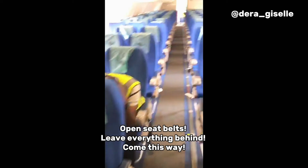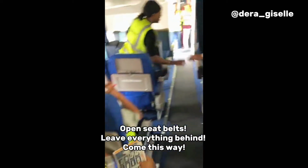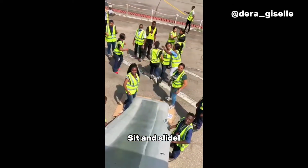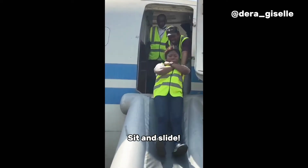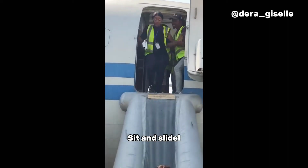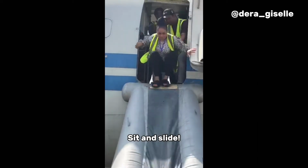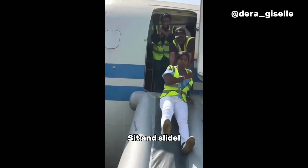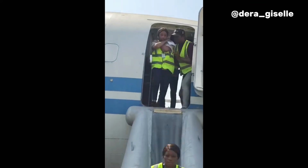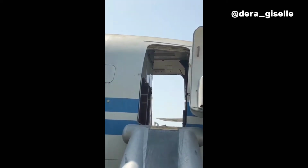Evacuate. Open the seat belt! Come this way! Come this way! Open seat belt! Come this way! Sit and slide! Move faster! Sit and slide! Everybody, sit and slide.